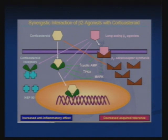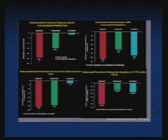Now, when corticosteroids are used in combination with a beta 2 agonist, it helps in the penetration of the corticosteroids into the nucleus, which is the area where they mainly have their effect. Corticosteroids also increase the sensitization of the beta 2 receptors to beta 2 agonists, and therefore it gives rise to decreased acquired tolerance, and it also increases the anti-inflammatory effect.